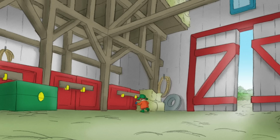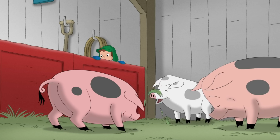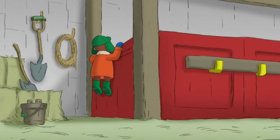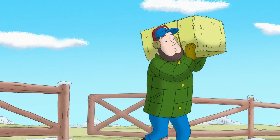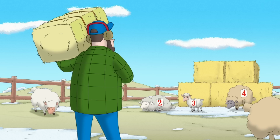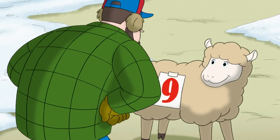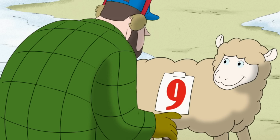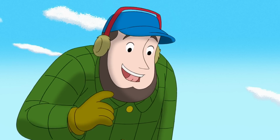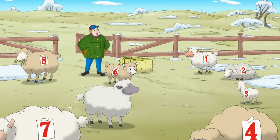Maybe sheep six was in the barn. Nope, not in the barn either. Well, looky here. I guess Mrs. Rankins must have numbered y'all to keep you organized. But we only have eight sheep. Why are you wearing a nine? Oh, I see. The nine is just a six turned upside down. Well, I can fix that. There. That's more like it.